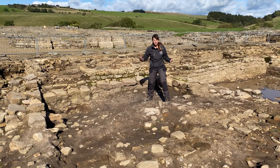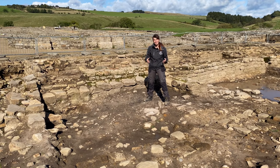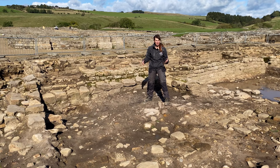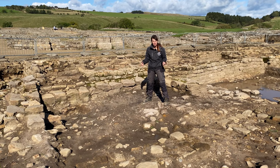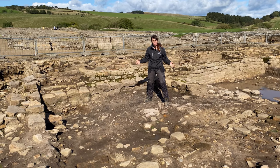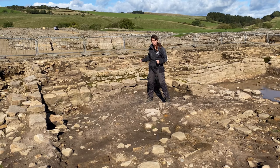Is this an extension kitchen? What are we looking at? Only looking at the finds and at the pottery will answer this question. However, as we continued our excavation, we found that there was another 3rd century building immediately south of the scola.